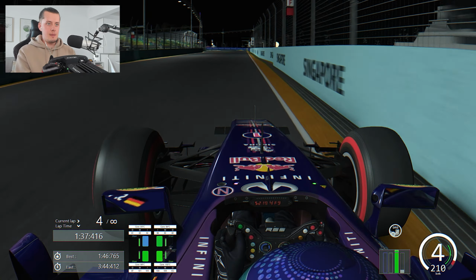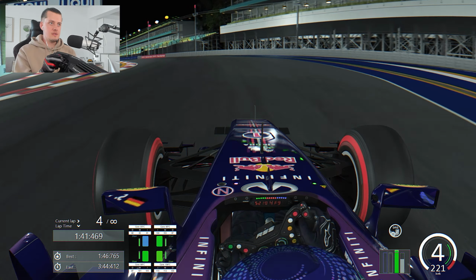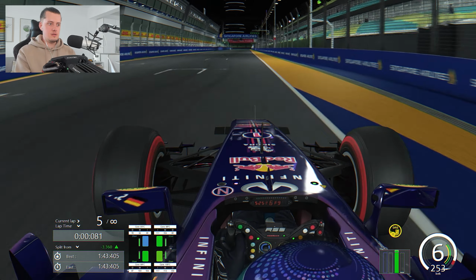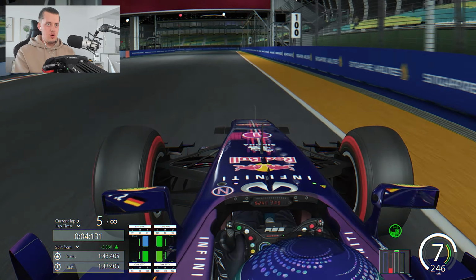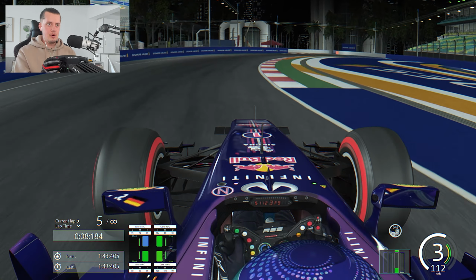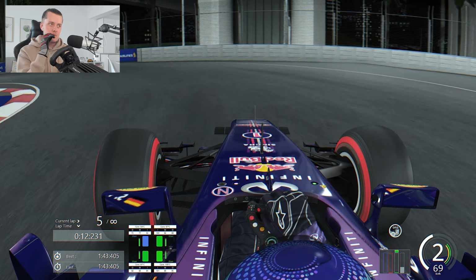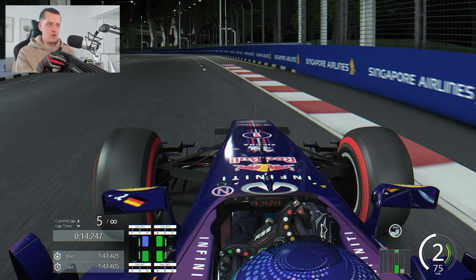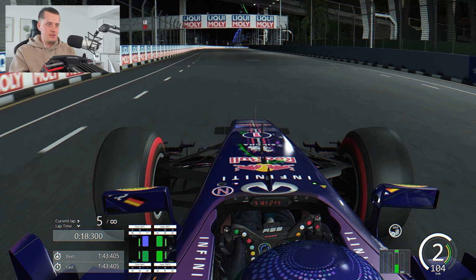A final chicane. Last bit of the curves to get up to speed, and now the final corner. Up to the line. And it's over, 1:43.4. 3.3 seconds, so pretty much 1.1 per sector. That puts us in the ballpark. We need to try and find another few tenths, a 42.841 to beat, so just under 6 tenths. So let's try and aim for a 6 tenth improvement.